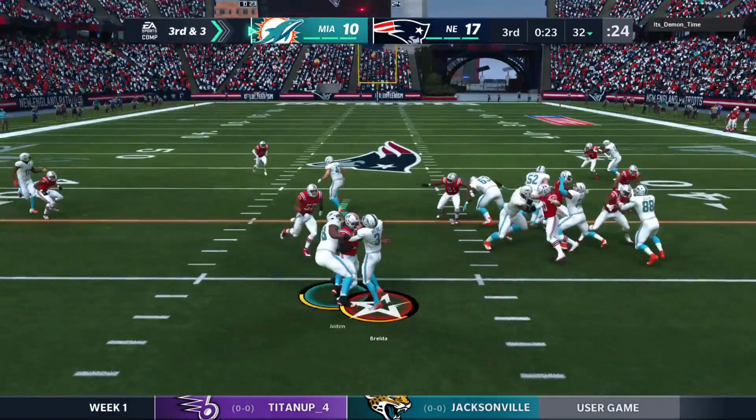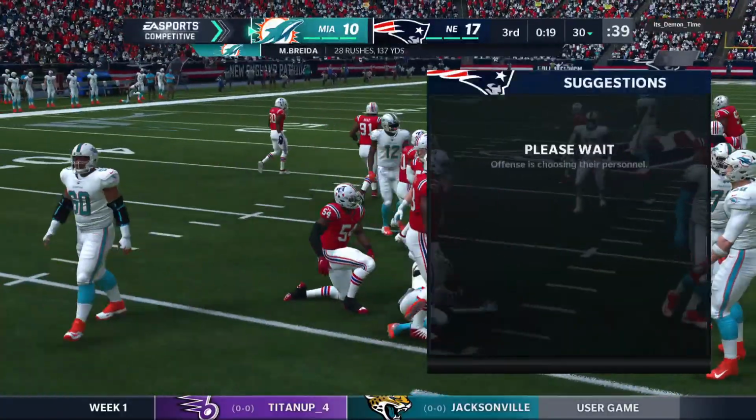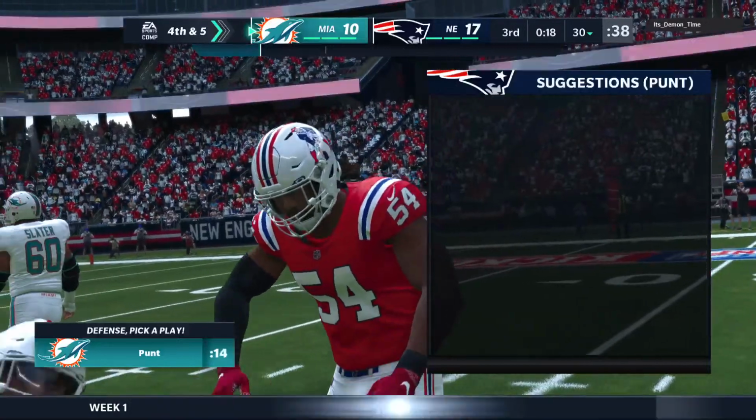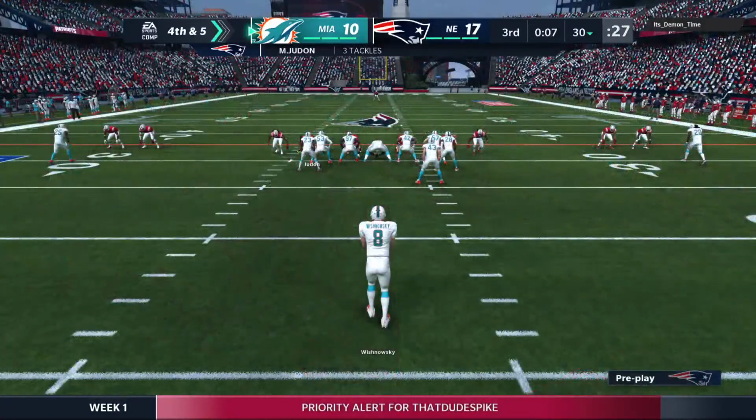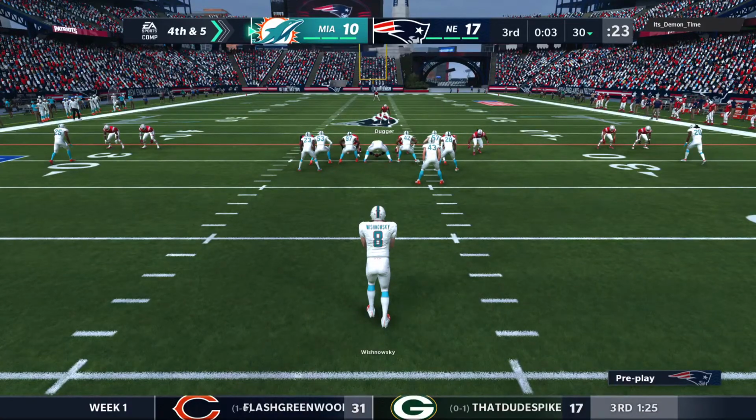On third down, a run from Breida. And he went backwards. He'll be down at the 30. 4th down now after a loss of 2. The Dolphins will send out the punter now as he'll punt it away for the second time.